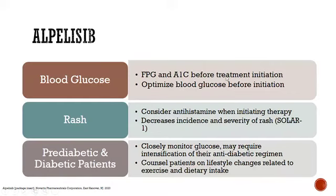So before you initiate this therapy, you need a fasting glucose and A1C. They do recommend to optimize blood glucose before initiation, but sometimes when you're trying to get a patient on therapy, you might not have time to fully get that A1C to goal, and we should be reaching out to the PCP, especially if they're already coming in on some blood glucose drugs.